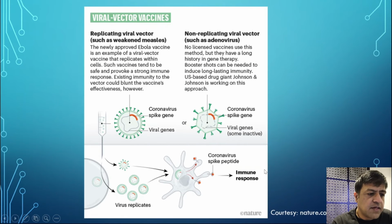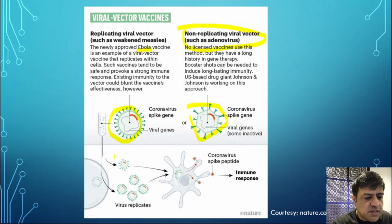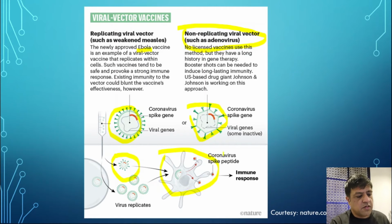Now, once again, viral vectors. What happens is that you have, as I mentioned, these spike genes of the coronavirus, non-replicating. In this case, this is the non-replicating one going into the body. The replicating ones are also there, but this is not the one being used. It's used for Ebola virus. For coronavirus, they're using genetically modified viruses carrying the spiky protein, which they inject into the body. They do not replicate, but they introduce a huge antigen response, which creates strong immunity in our body.